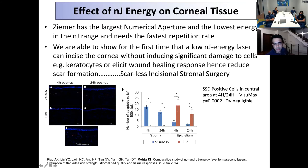When you count the number of dead cells, you can see there's hardly any dead cells with the Zima system versus what we saw with the Vision Max. Initially, when I saw this, I thought, how is this possible, right? You can cut the cornea with a laser without actually killing a cell. Then when we look at these results closely, you can see the epithelial cells are more damaged with the Zima compared to the Vision Max.